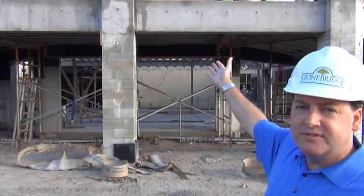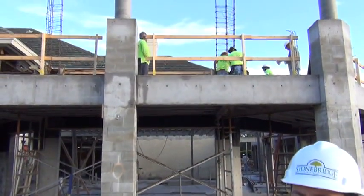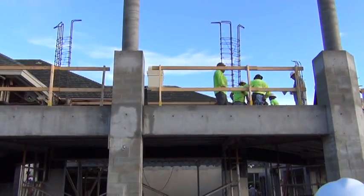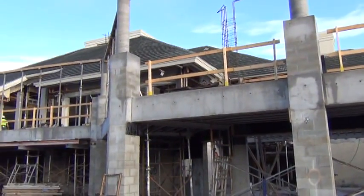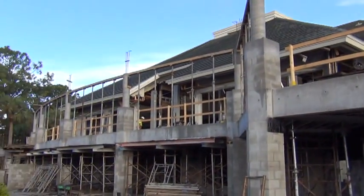Of course, up above you can see the terrace where we just took some panoramic views from. That's the terrace that comes off of the grill room. And as we pan over here, you can see where the balcony comes off the back of the club. So it's really starting to take shape.